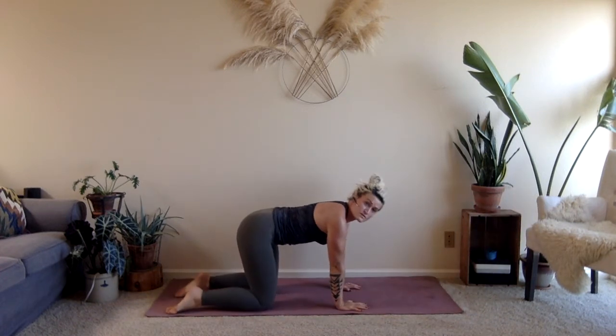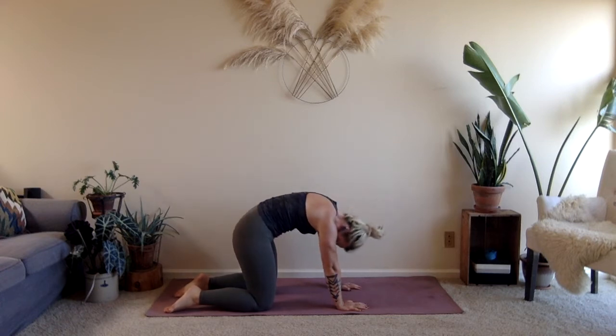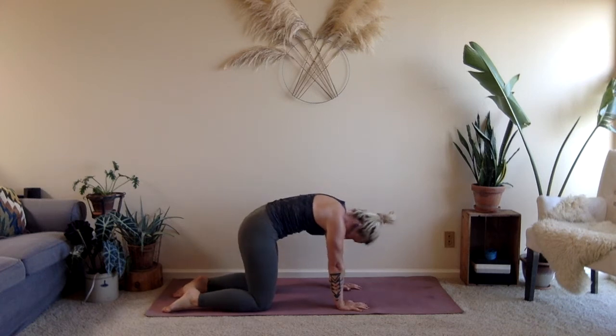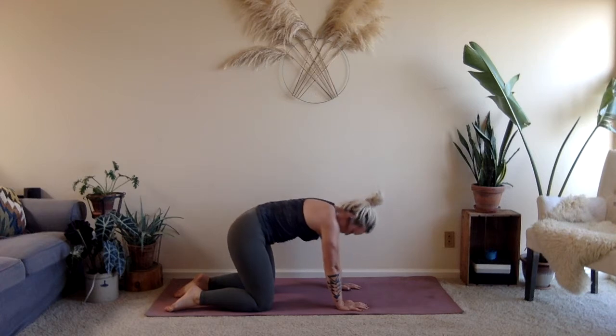Right into a few rounds of cat-cow. Inhale as you lengthen the sternum forward, release the belly toward the earth. Exhale as you round the spine, tuck the chin to the chest. Cat-cow. Articulating the spine.